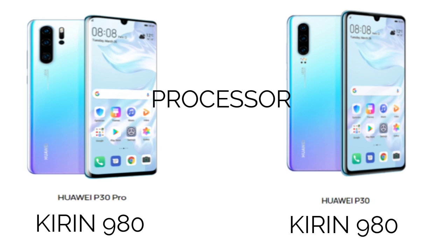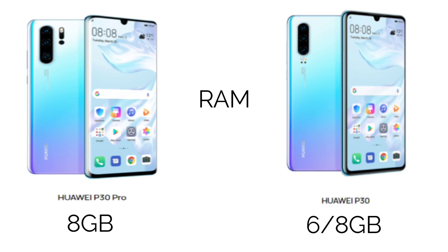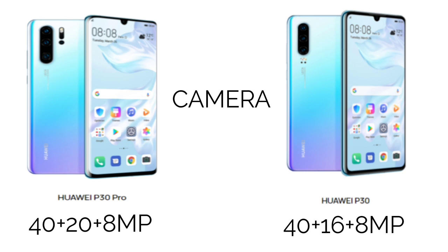Coming to the processor, here both the phones are the same. Both the phones are powered by Kirin 980, which is the most powerful processor available at the current time. P30 Pro comes with 8GB of RAM, whereas P30 comes with 6GB and 8GB RAM variants. Both the phones start from 64GB internal storage. P30 Pro supports up to 512GB internal storage.